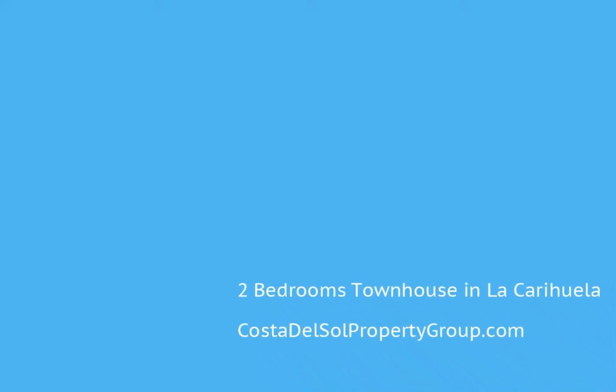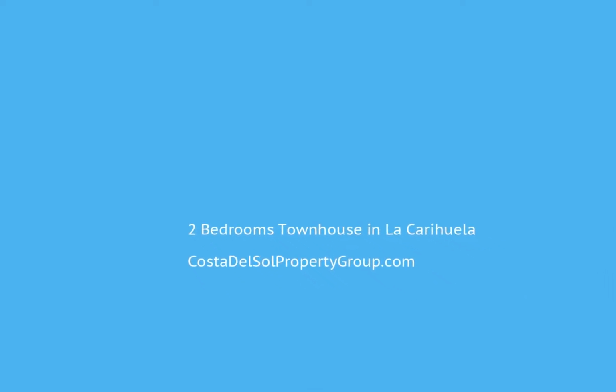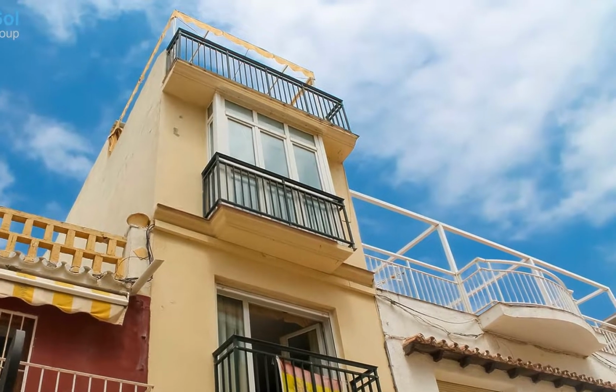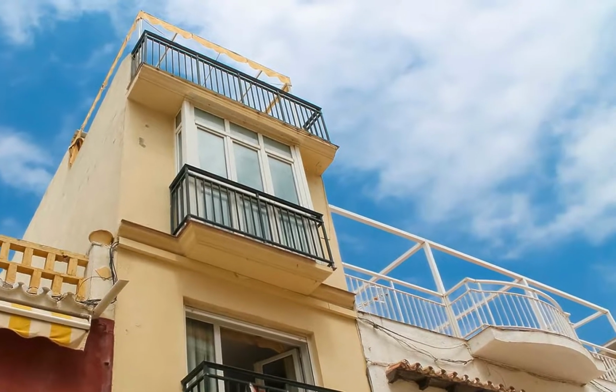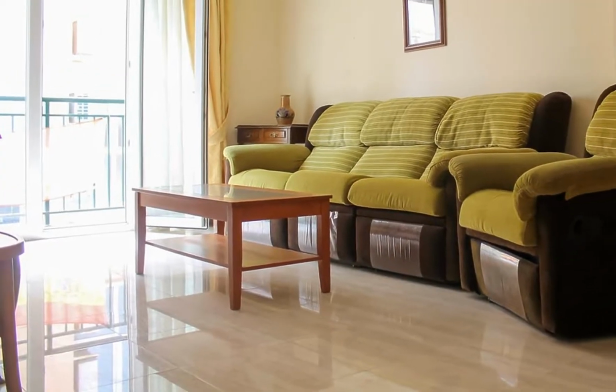5-level beachside estate for sale in Commercial Street in Torremolinos. This unique townhouse is located in the popular La Carihuela area, in a lively walking street and at only 1 minute by foot to the beach. It is distributed as following.